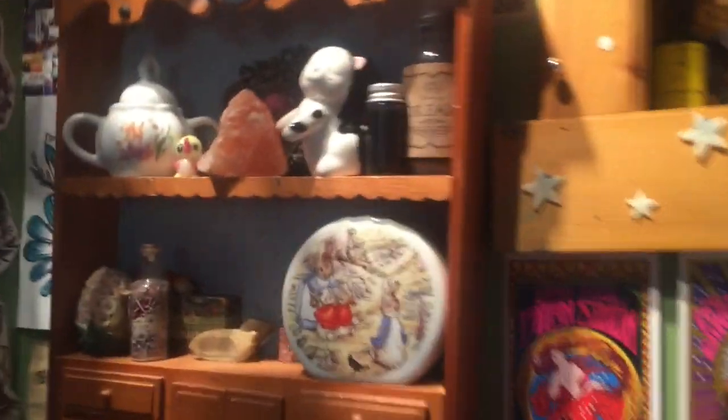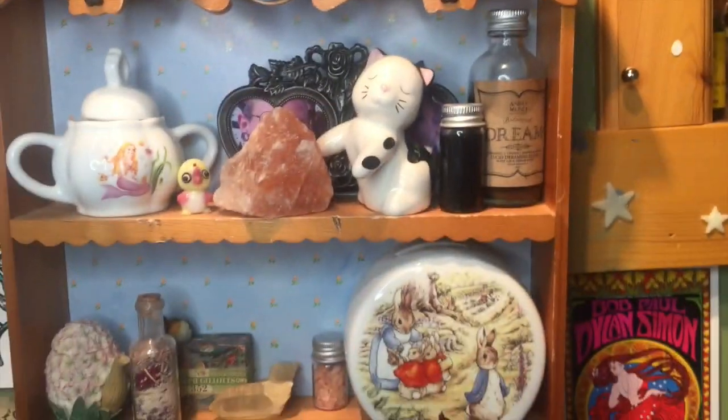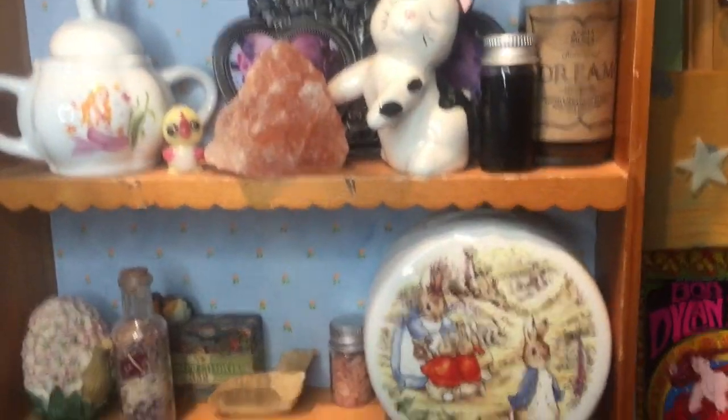Real quick, this is a display cabinet that my boyfriend got me for Christmas last year that is Beatrix Potter. It was one of those pieces. And it's just so cute. It's so little. This is my hand for comparison size of it. It's adorable! And I put a bunch of little adorable things inside of it.